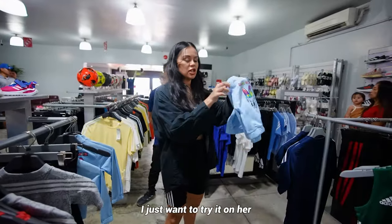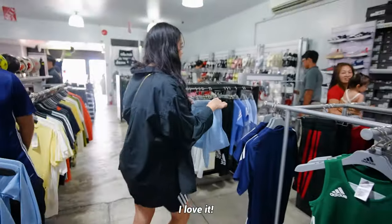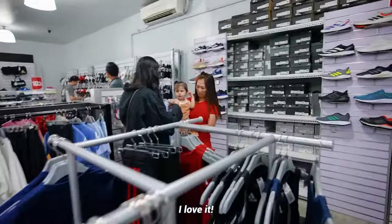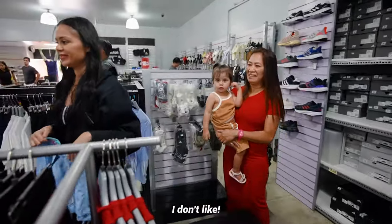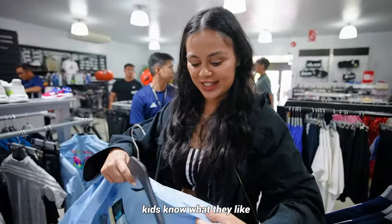Look at this foot. I just want to try it on her. It's a Disney collaboration with Adidas. I love it. Oh, she doesn't like it. I don't like it. Okay, kids know what they like.